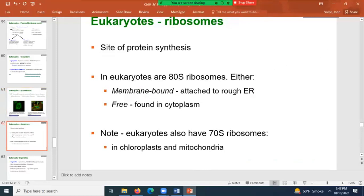We talked about ribosomes. Let me mention that eukaryotes do have 80S ribosomes, but there are some ribosomes in eukaryotes that are 70S in size. In the chloroplast and the mitochondria, we do not have 80S ribosomes. They are 70S ribosomes in size.